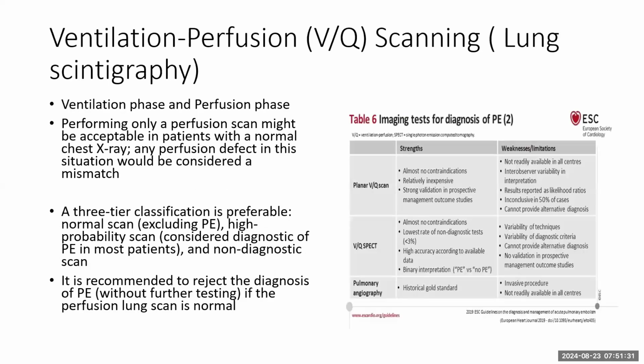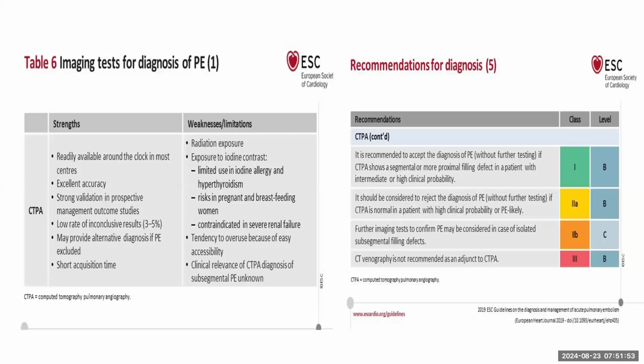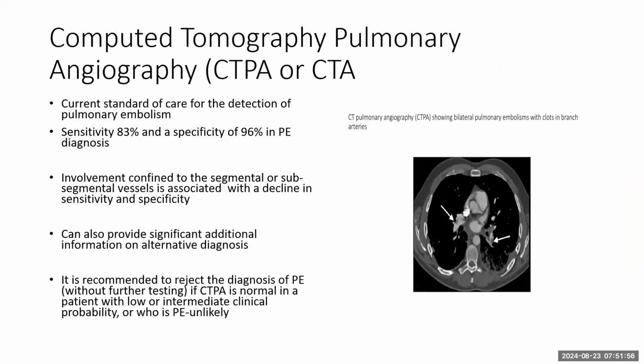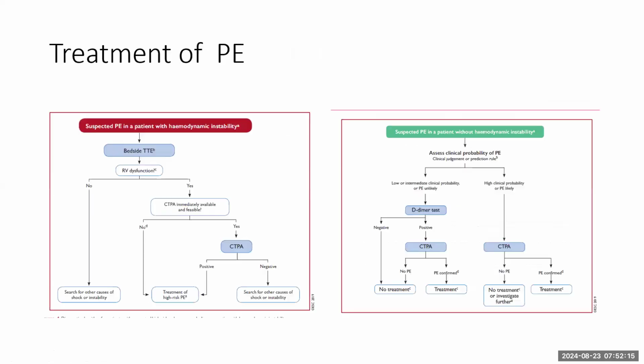Then echo, and the ventilation-perfusion scan; it's recommended that you reject the diagnosis of PE if the perfusion lung scan is normal. There are some indications where you want to do a ventilation-perfusion scan instead of CTPA: outpatients with low clinical probability, young patients, pregnant patients, patients who have a history of contrast medium-induced anaphylaxis, and patients with severe renal failure. Then for D-dimer, if patients have any of these three: clinical signs of DVT, hemoptysis, or PE as the most likely diagnosis, you want to use a threshold of 500 nanograms per ml. But if they have none of these, use a threshold of 1000 nanograms per ml.